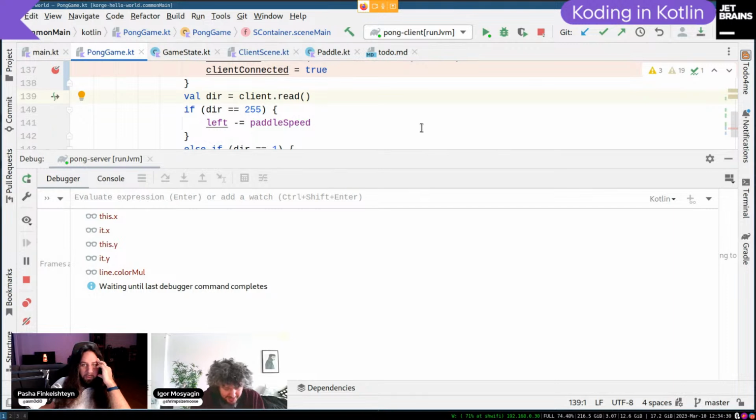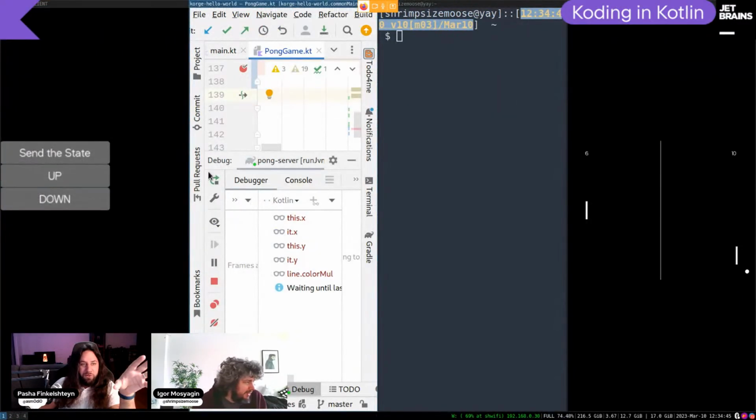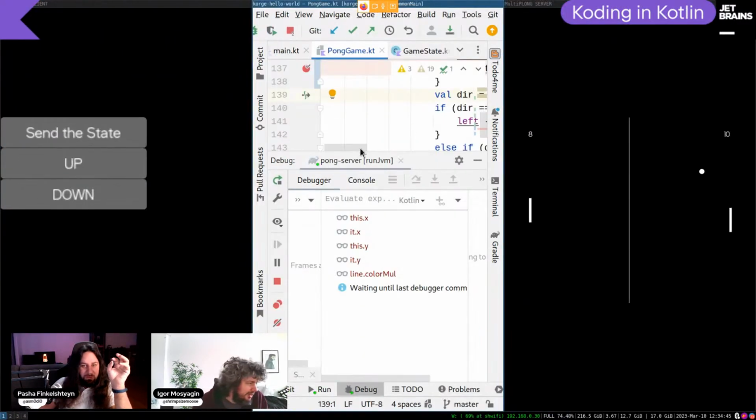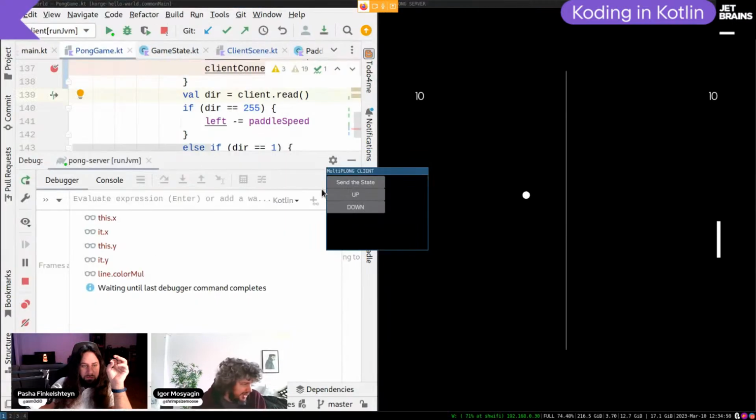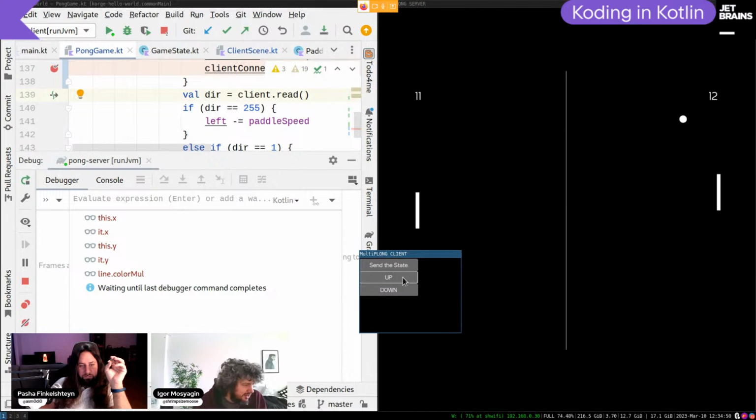What if you fold the window with IDEA? I don't know what's happening. That's not how that works. Okay, I legit don't see what happened. No idea what's wrong with it. No, no, I understand what happened. The IDEA window decided to be floaty. Okay, so here's up, down, it works. And we don't hit the breakpoint.